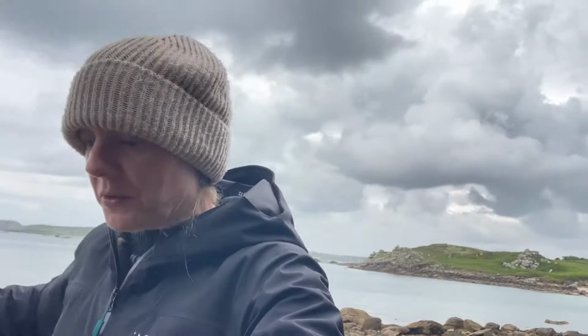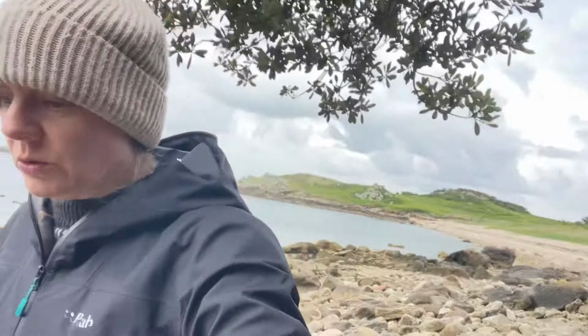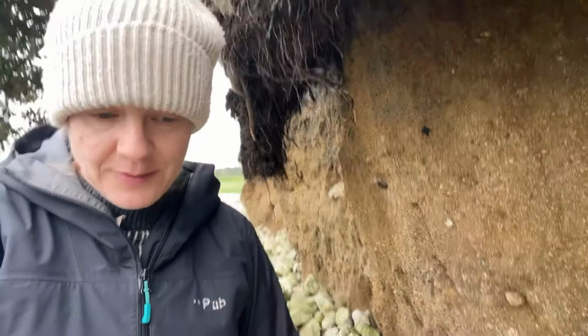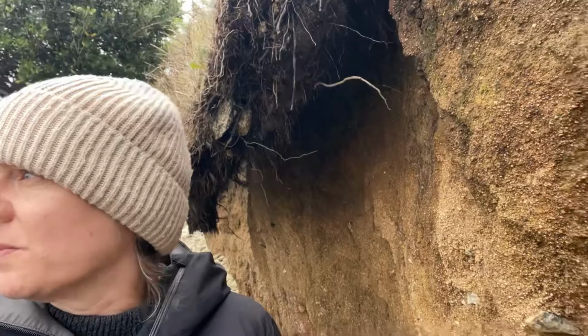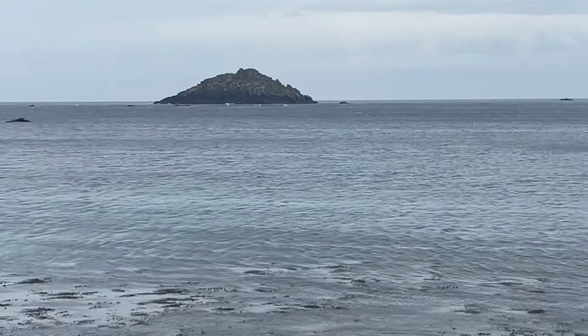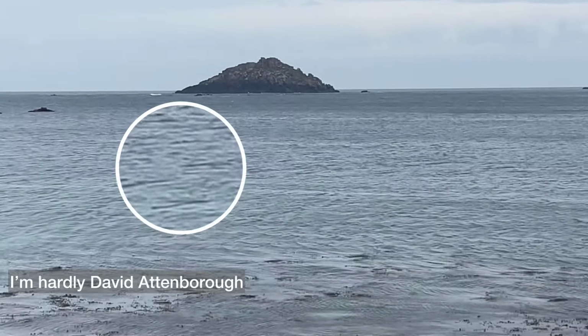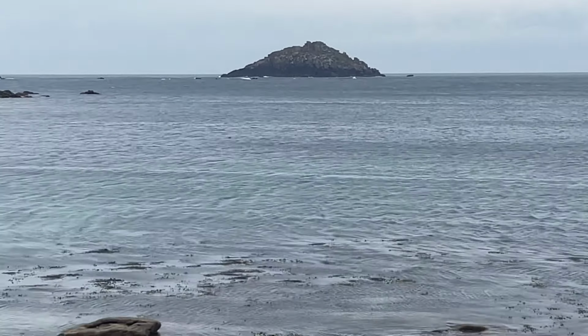On the other side of the island, where there is a Bronze Age settlement and signs of old walls, field systems, there were pieces of pot found in eroded cliffs just like these. As usual, I'm probably rather more optimistic than I should be. Oh, I think I can see a seal. There he is, just underneath the island and to the left of it a little. It's lovely to be somewhere so wild.